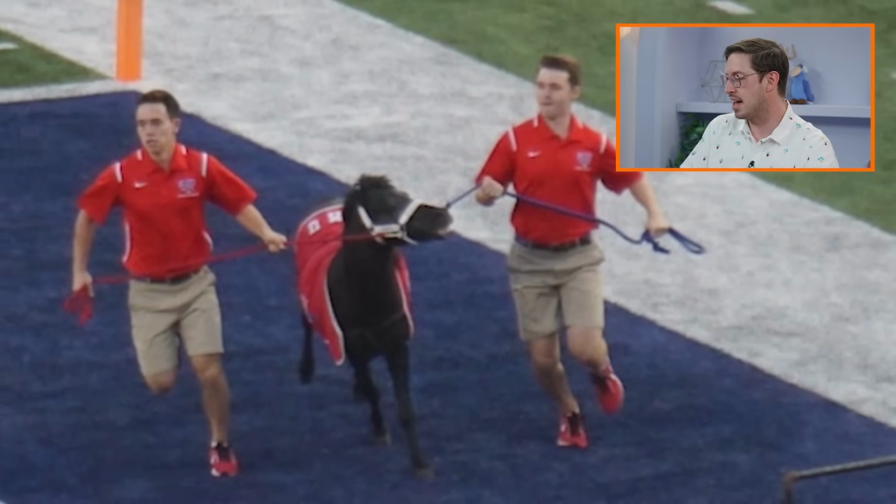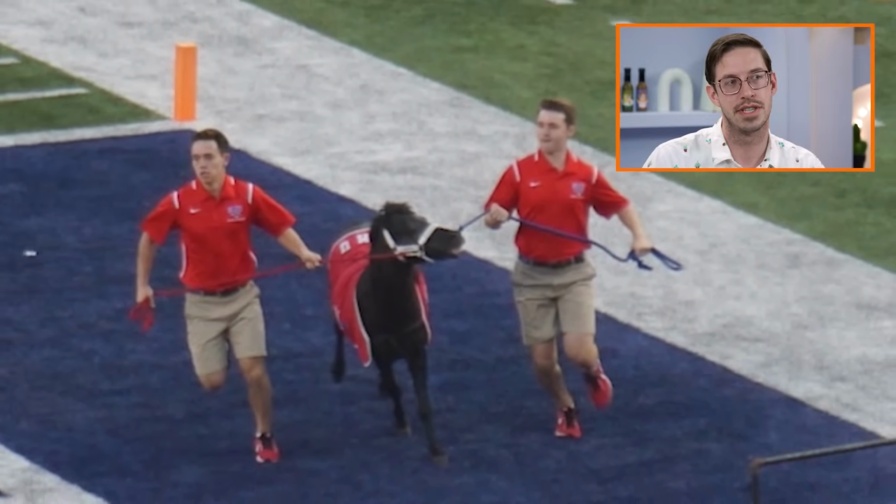I like the idea of a live pony, but I do wanna also see a pony mascot, because you can't have a live pony in a basketball game.